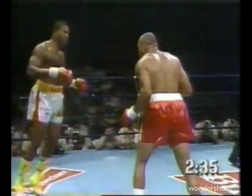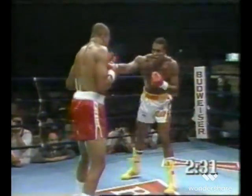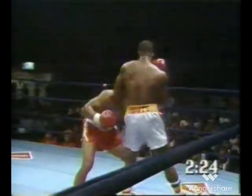You see, Ruddock, he's fast and he is a good puncher, not as good as Bonecrusher, but he is a solid, respectable heavyweight puncher. And if he can keep Ruddock moving and Ruddock doesn't plant his feet, he can take away that power. Oh!